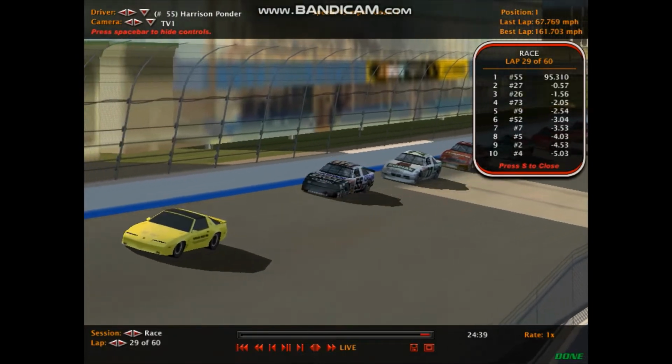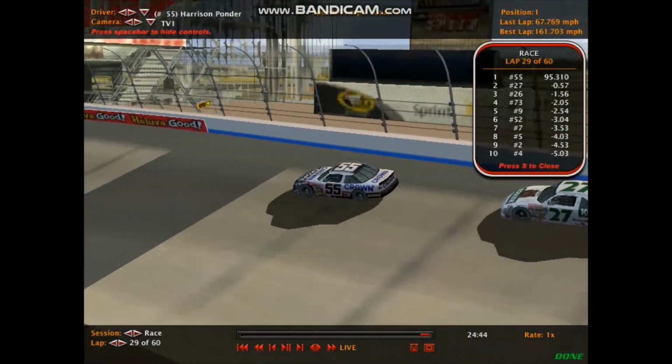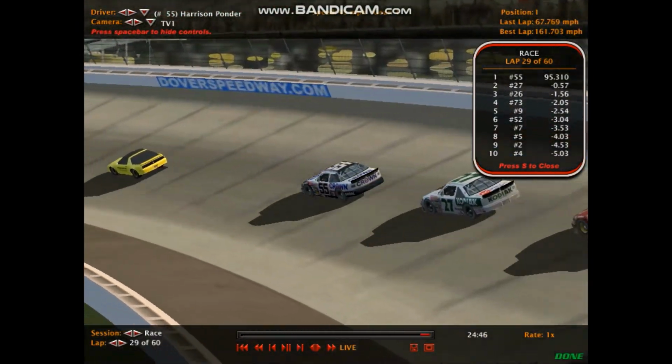home here. Harrison Ponder is your leader, Nathan Orman second, then Osborne, Bouchard, and Shelton, the top 5. We'll be back for the start right after this.